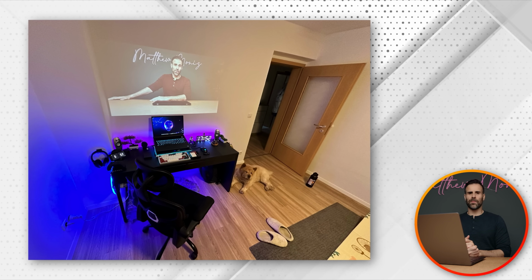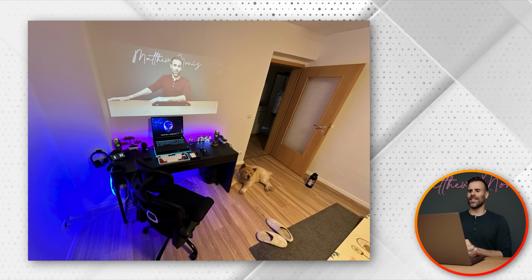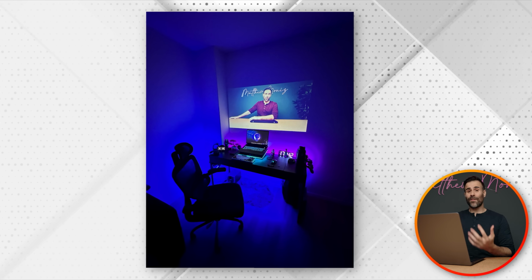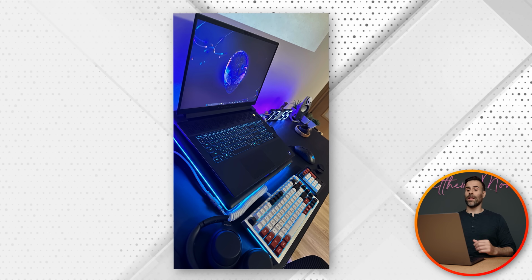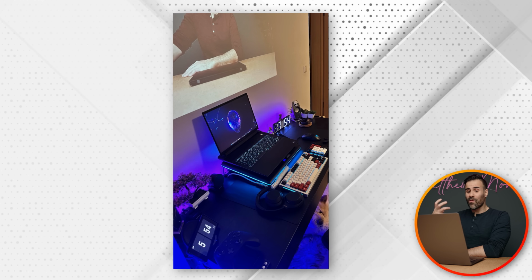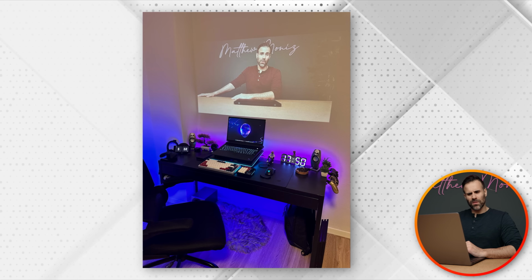I think the thing that attracted me to his setup was the fact that he was actually using a projector as a second display, which is not a bad idea if you want a big screen on a more affordable budget. But the stuff he has on his desk, at least the laptop, is super expensive. He's rocking an Alienware M18R1 with an i9-13900HX CPU and an RTX 4090. So he's obviously into gaming, but the overall setup is very clean and simple.